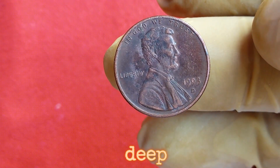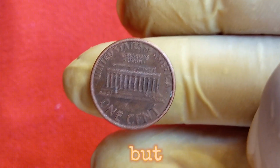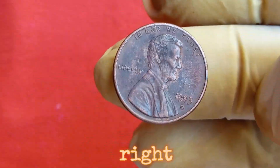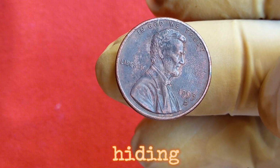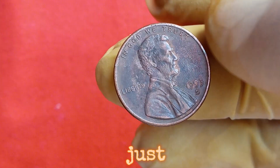Today, we're diving deep into the world of the 1993 D Lincoln penny, a coin that most people think is just worth 1 cent. But did you know some versions of this coin have sold for over $585,000? That's right. This seemingly ordinary penny from 1993 could be hiding in your pocket change, your old piggy bank, or that forgotten jar of coins in your kitchen drawer, and it might just make you rich.